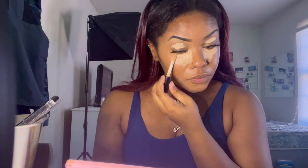And I don't know if y'all noticed, but I really don't use foundation anymore. Now, if I'm doing a little photo shoot or something, I might, but truthfully speaking, I'm really just good with concealer at this point. Okay, let me look, that's it. And then I'm also going to mix in my Revlon concealer with this as well, just so I can make sure that it doesn't come out too bright.